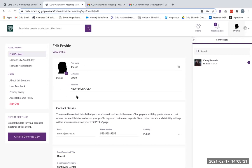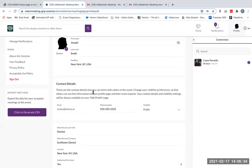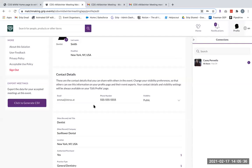These details are very important to have filled out and updated because that is what professionals will see first when you're being served as a recommendation. So you want to make sure it's nice and populated. Scrolling down, you will then see your contact details again. So if your phone number is not there, you will be able to add it or update it, and you will be able to adjust your visibility preference if you feel that you need to at any point during the event.